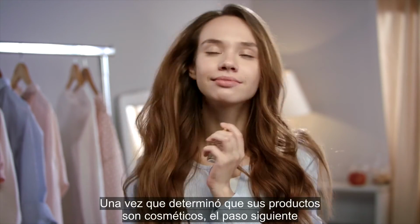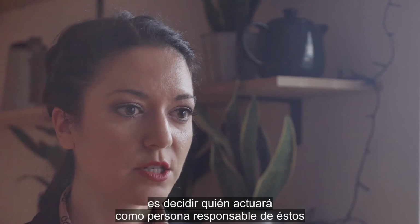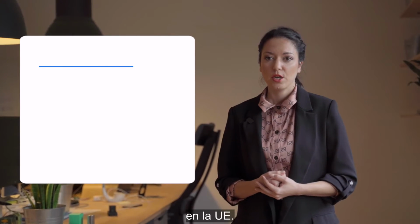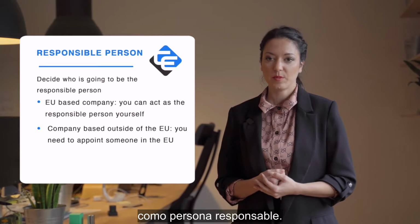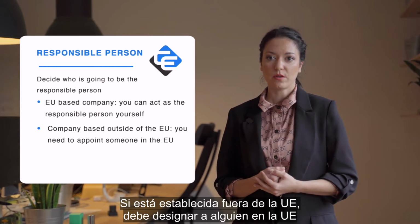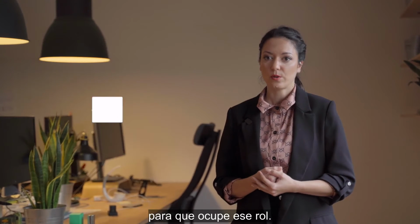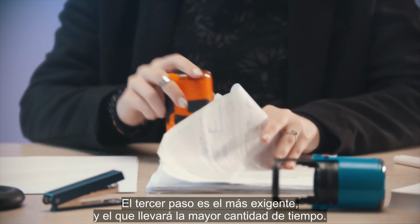After you've determined that your products are classified as cosmetics, the next thing to do is to decide who is going to be the EU responsible person for your products. If you are an EU-based company, then you can act as the responsible person yourself. If your company is based outside of the EU though, then you need to appoint someone in the EU to take over that role.